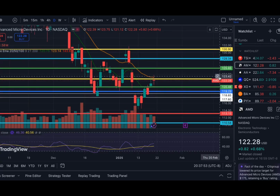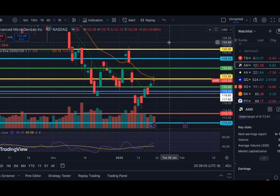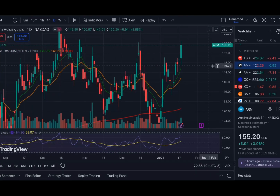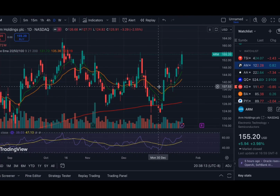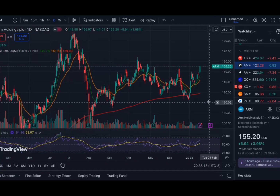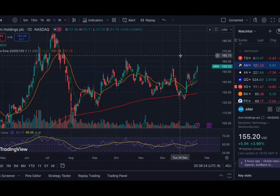But again, I think AMD is a $200 stock, staring at us. What's the market cap? 198 billion. This has $1 trillion potential in market cap. Don't forget the other stocks in this sector: ARM, Nvidia, Broadcom, AVGO, and I guess Intel as well. So either way, the reason I said that is because if you don't want to trade AMD, you can, yeah, I'm going to check it.